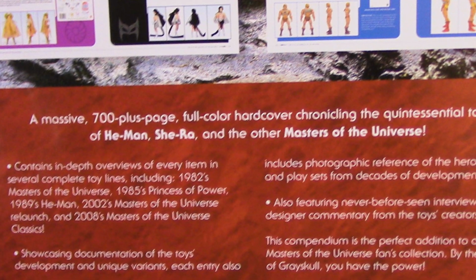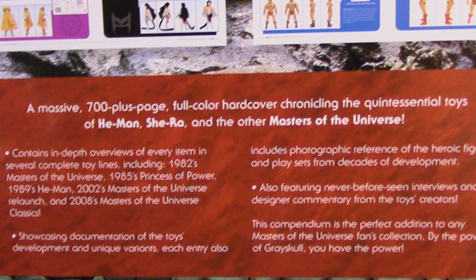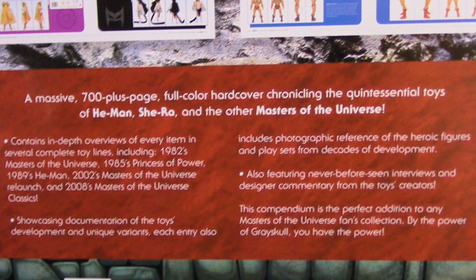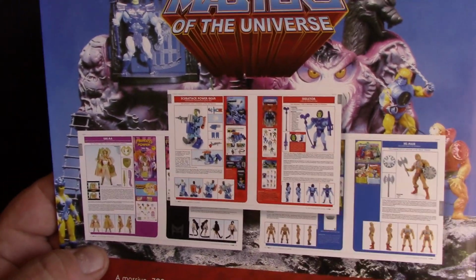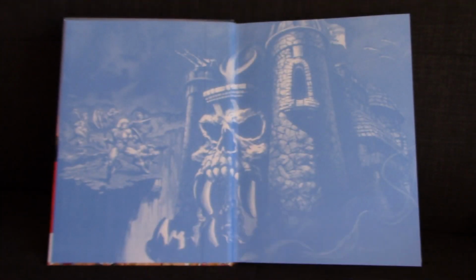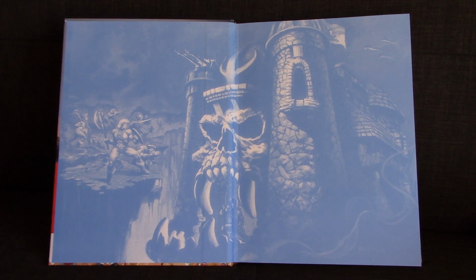Photographic reference of the heroic figures and playsets from decades of development. So this is actually really great. If you're a toy fan, I don't really collect He-Man figures, but I was super interested in them, and this is kind of a way of having the whole collection without having the whole collection, if that makes sense. But that insert came with it, and so I'm holding on to that.